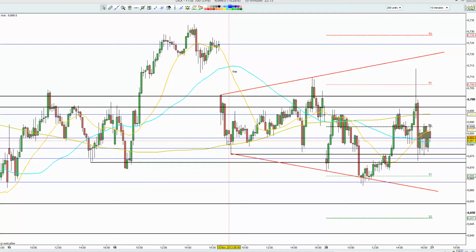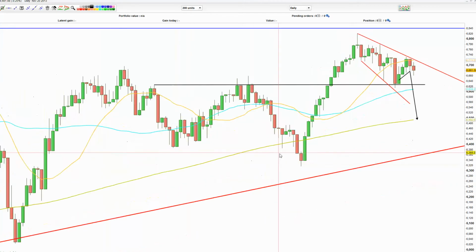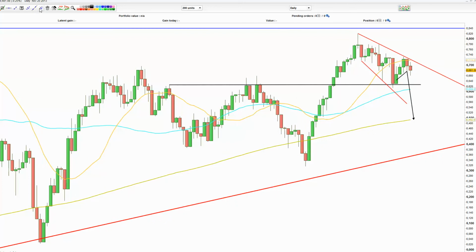So what's happening with regards to the FTSE? Okay, so the 10-minute chart. We should always start with a larger time frame, shouldn't we, chaps? Okay, here we go. We're still within this bearish expanding wedge pattern, holding the upper level of resistance.